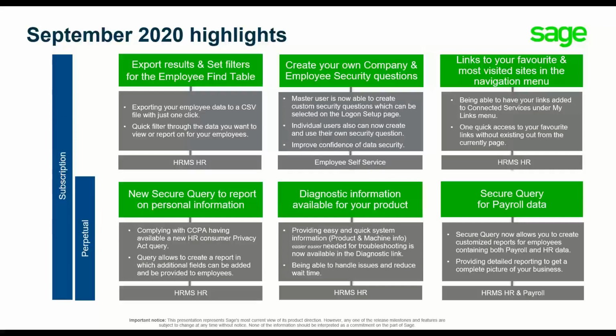That's convenient. Why? Because for reporting, it's a quick way of getting that data out and quickly seeing organizational information in one source. Also in that same release, by the way, and in the subscription-only version, came the ability to provide links to favorite and most visited sites in the navigation menu. Again, easy to get information without exiting the current page that the user is on.